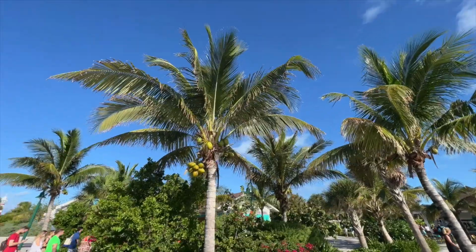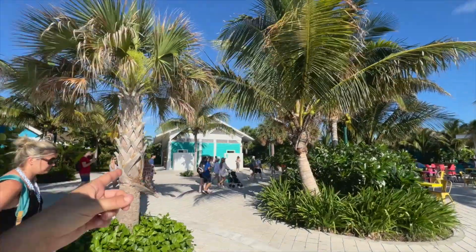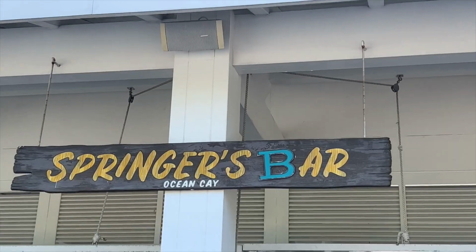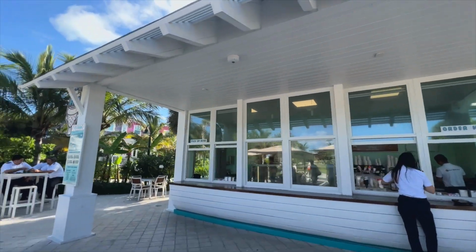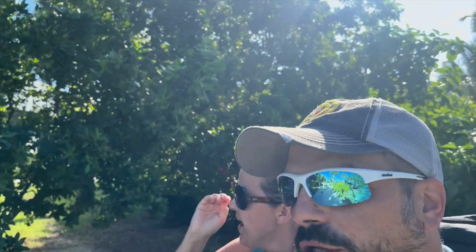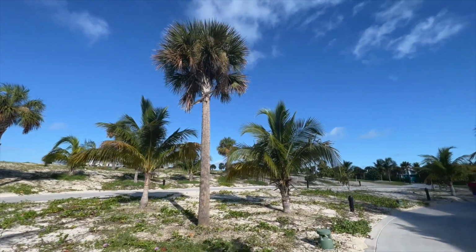And no matter where you're at on this island, you can almost always see the lighthouse. Here's restroom number one. It's the Jerry Springer Bar. Look, Chelsea, there's ice cream! Yeah! The smiling fishy. So out of all the islands I have been to, if you want to relax and just take a day off, that's what we're going to do. This might be the best one. Yeah, this is going to be an easy day.